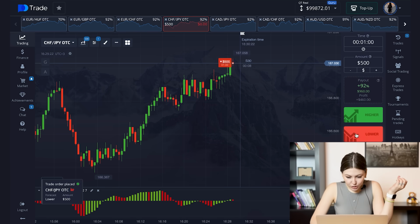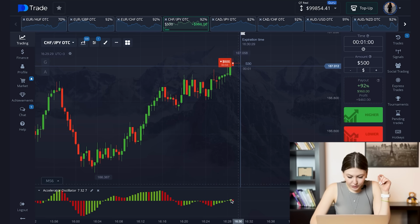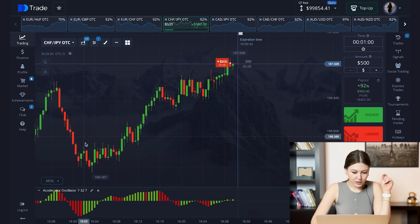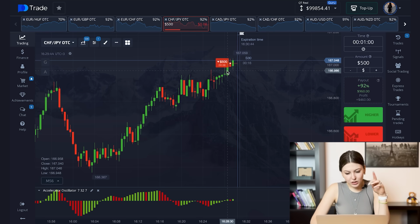So let's see what's happening here. I can see very clearly that we have this moment where the buyers went out from the asset, and also we can see that we had a real maximum right here, and also a little curve, but the market is unstable.